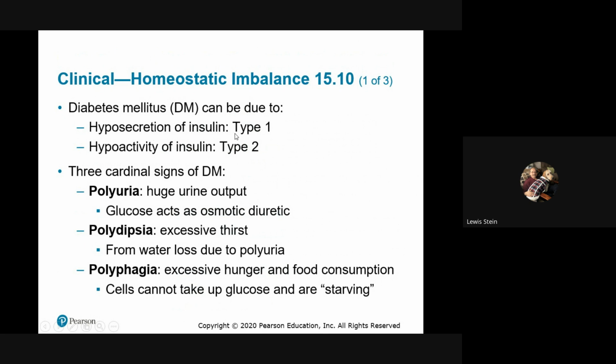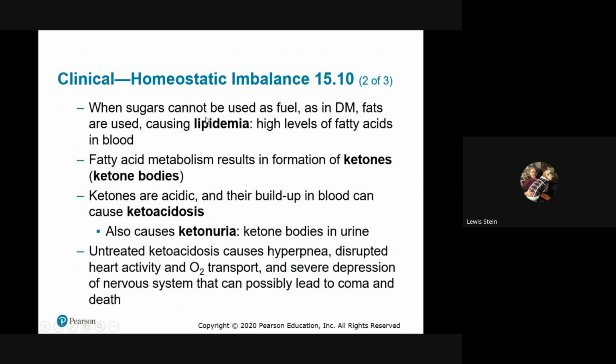So voila, here we are, type 1 and type 2. In diabetes, fats are used, causing lipidemia, excessive amounts of fatty acids. They form ketone bodies, keto acids, and that's where the problem is. By having this degree of acidosis, if you learned nothing, you learned two things that influence protein denaturing: temperature and pH. With acidosis, you're going to start to slow enzyme reactions down. When they start to denature, they don't work as well, so you have less than optimal things going on in your body.